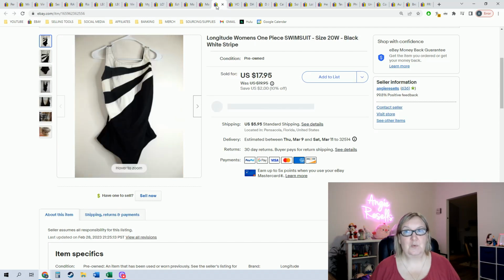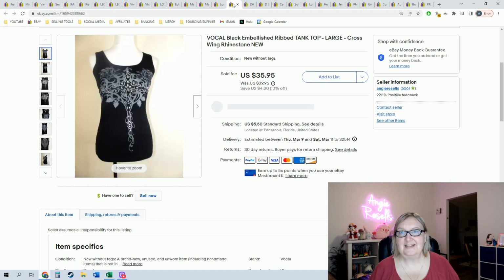Then I sold this one, which is a Longitude. It wasn't nearly as high end as the Maxines, but I did list it at $17.95 and it sold for full price.